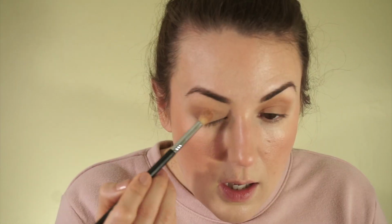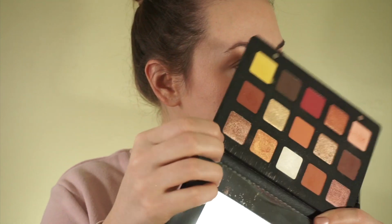Okay, so now I'm going to go into this palette and I want to dip into this shade right here and kind of work it over the lid. And I don't know if you noticed that there's a lot of powder flying up, and that's fine. It's not really going all over my face or anything. I have this clean brush right here and I'm just going to take it and work around the edges. And then I'm going to take this shade right here in the corner, the shiny shade, and pat it on the lid. You can kind of see.